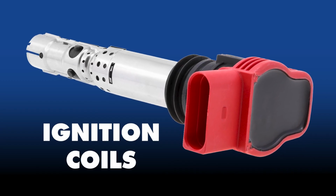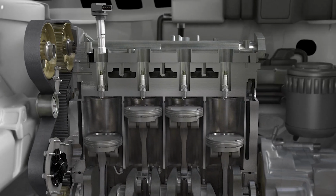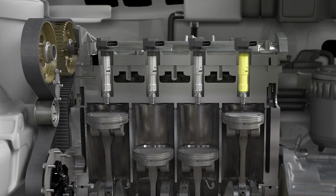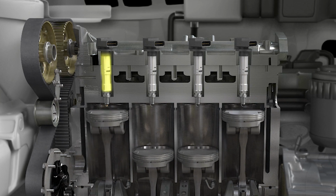Ignition coils are the unsung heroes of the ignition system. They're responsible for converting the low-voltage electricity within a vehicle's battery and transforming it into thousands of volts required to jump the spark plug gap and ignite the engine's air-fuel mixture.